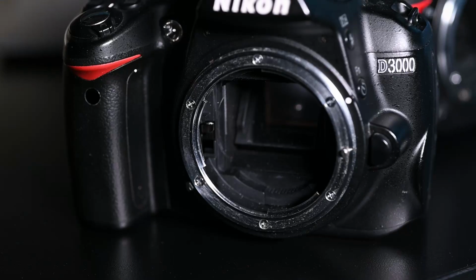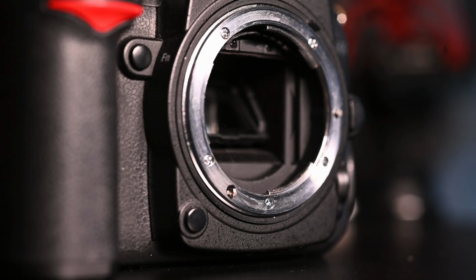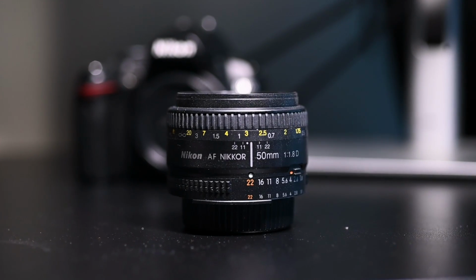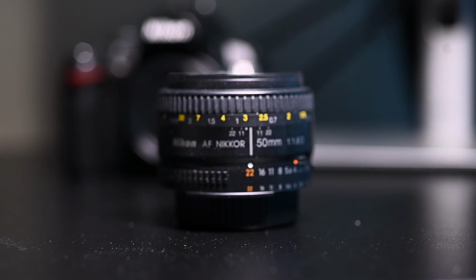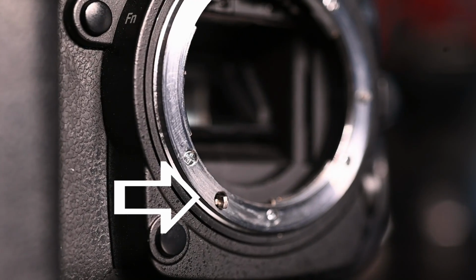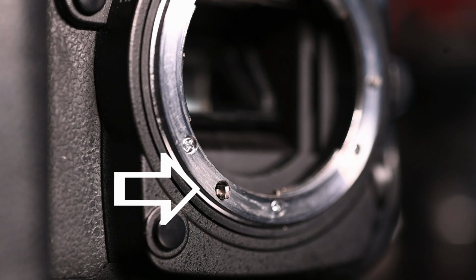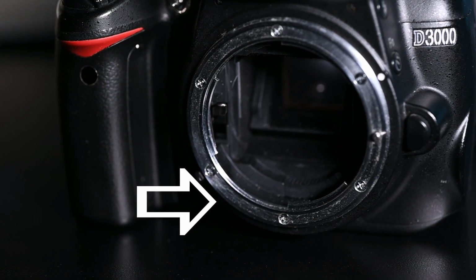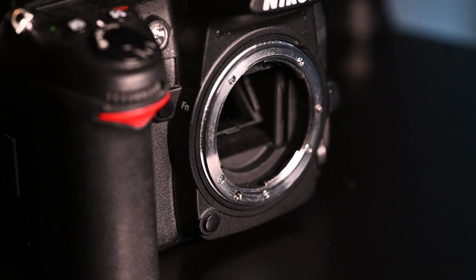And also the D3000 does not have an AF screw drive. So you won't be able to utilize the autofocus in the older AF-D lenses. So for example, if you have the f1.8D lens, you can mount it on the D3000, but it will not autofocus, because the f1.8D lens needs the AF screw drive on your camera to autofocus with the AF-D lenses. So the D3000 does not have an AF screw. You can easily check, because it doesn't have the AF screw drive like the D7000 does or the D90.